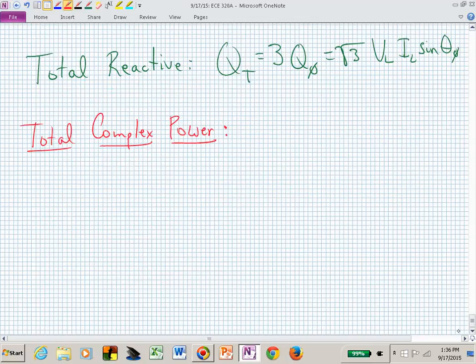What am I going to want on exam 1? I may be needing the total complex power. But what do you know about the complex power? That's VI star. But now, based on what we've already derived, how would you maybe express S sub T? PT plus JQ sub T, right? And what was that?